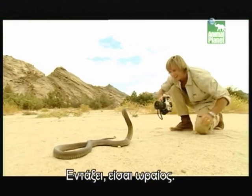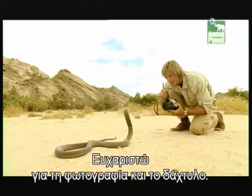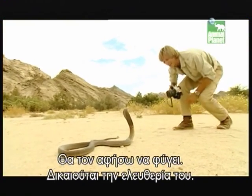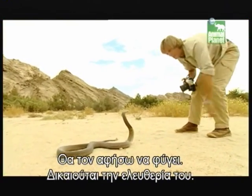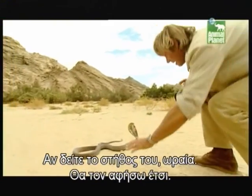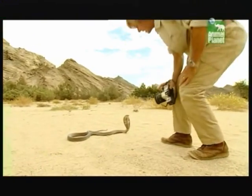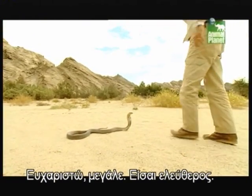Okay, you're a beautiful boy. Thank you for those photographs and the finger. I'm gonna let him go because he deserves his freedom. He's put up with a lot of nonsense. If you look at his chest, beautiful. I'm gonna leave him just like that. Thanks, big boy, you're free to go.